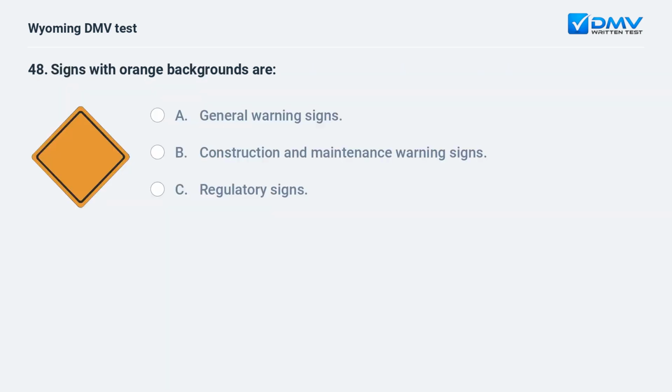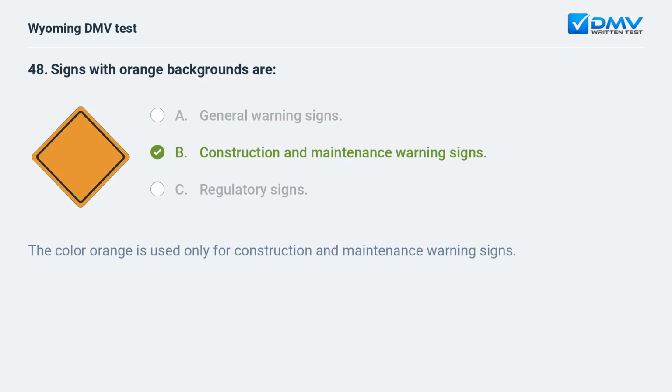Signs with orange backgrounds are: A. General warning signs. B. Construction and maintenance warning signs. C. Regulatory signs. B. Construction and maintenance warning signs. The color orange is used only for construction and maintenance warning signs.